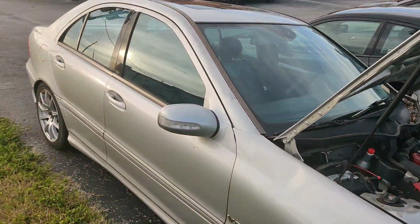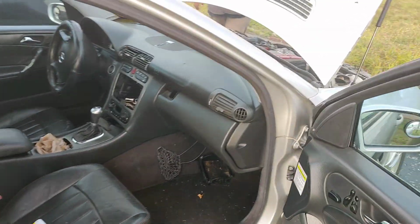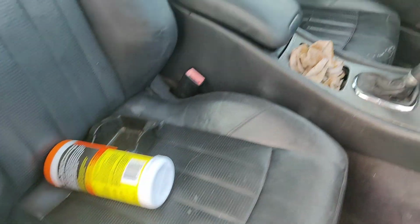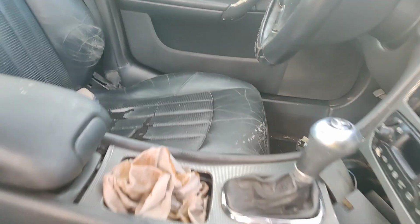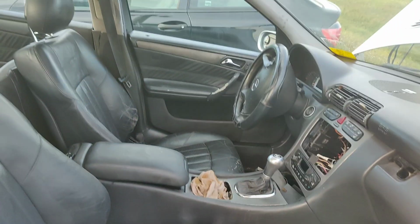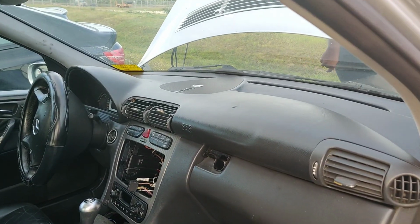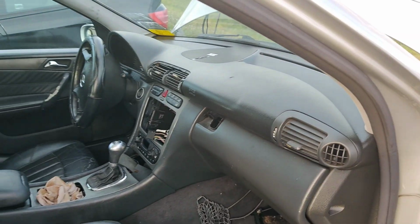And the interior obviously has a lot of little broken pieces here and there, but it does have those AMG seats, so I would love to try to figure out how to reupholster these, and specifically this one here. You can see it's tore up. Maybe I can get a base off of a standard seat and keep that backing there and just have that redone. And the radio is obviously missing, not a big deal to me. The dash isn't perfect, but it's in pretty good shape. The AC doesn't work, any of that stuff.